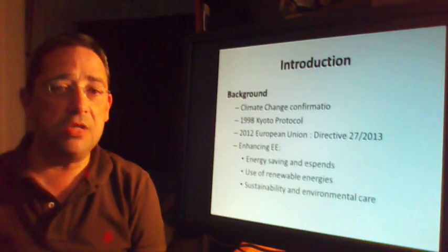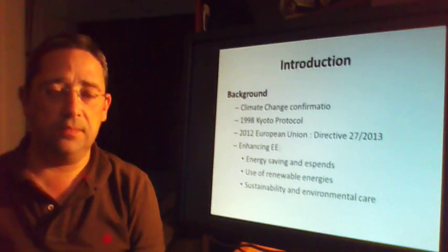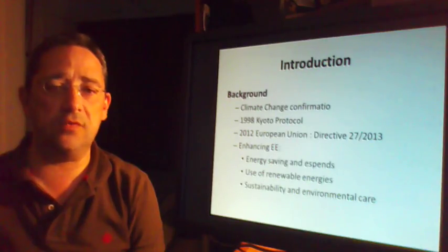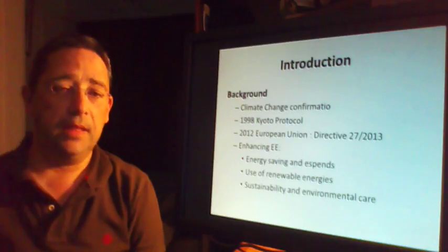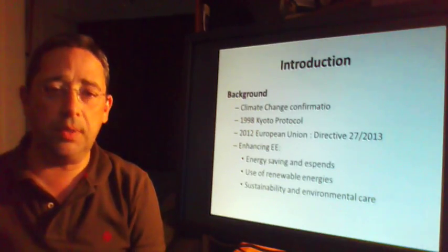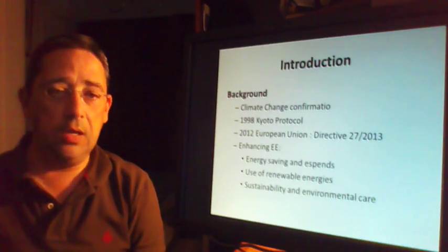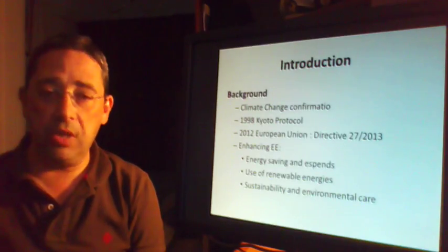We know that climate change is accepted by all the Western nations with the Kyoto Protocol in 1998. Due to this, the European Union, with Directive 27, 2013, obliged all the members to implement policies focused on energy efficiency, in order to enhance the energy efficiency over three pillars.